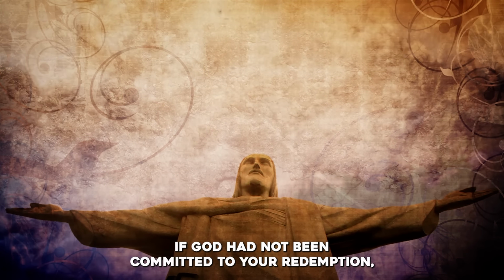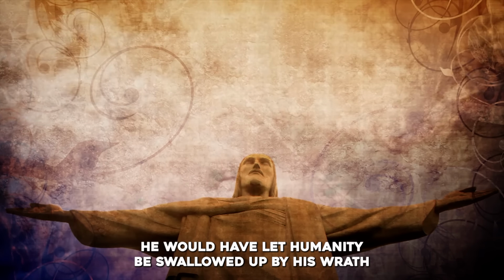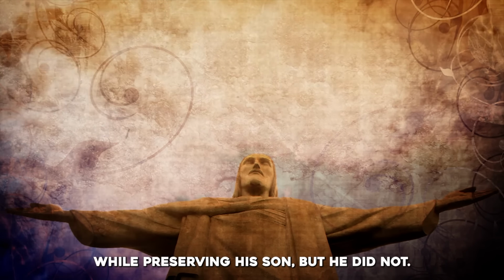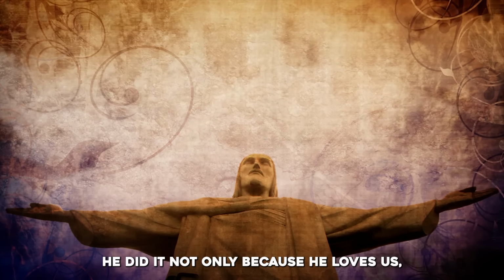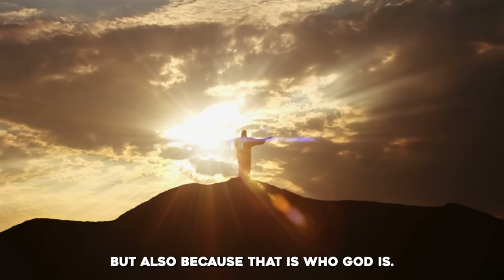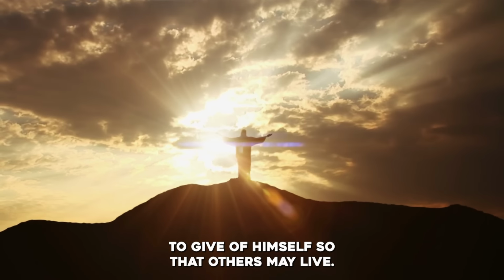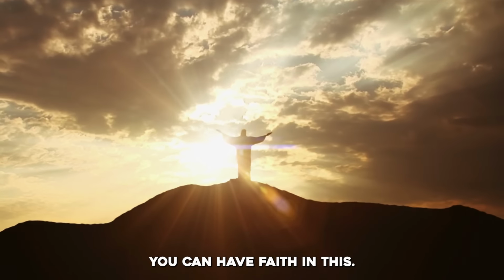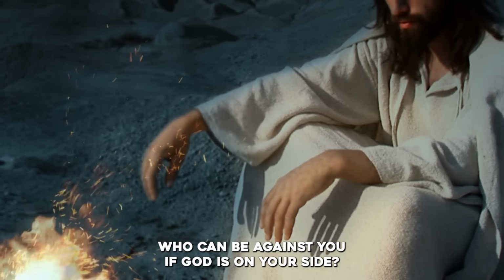If God had not been committed to your redemption, he would have let humanity be swallowed up by his wrath while preserving his Son. But he did not. He did it not only because he loves us, but also because that is who God is. It is in his nature to be self-giving, to give of himself so that others may live. You can have faith in this. Who can be against you if God is on your side?